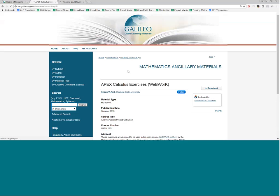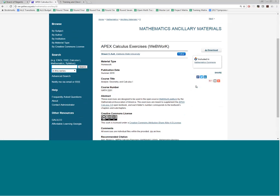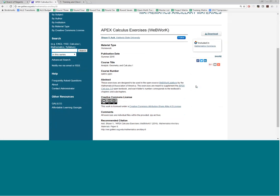But let's click on this. So this is not an open textbook. This is something that would support an open textbook. Specifically, Apex Calculus 3.0, which we've linked in the abstract for this particular ancillary material. Dr. Sean Alt from Valdosta State University had coded these himself, and they are meant to be used in the open source mathematics platform WebWork for homework.